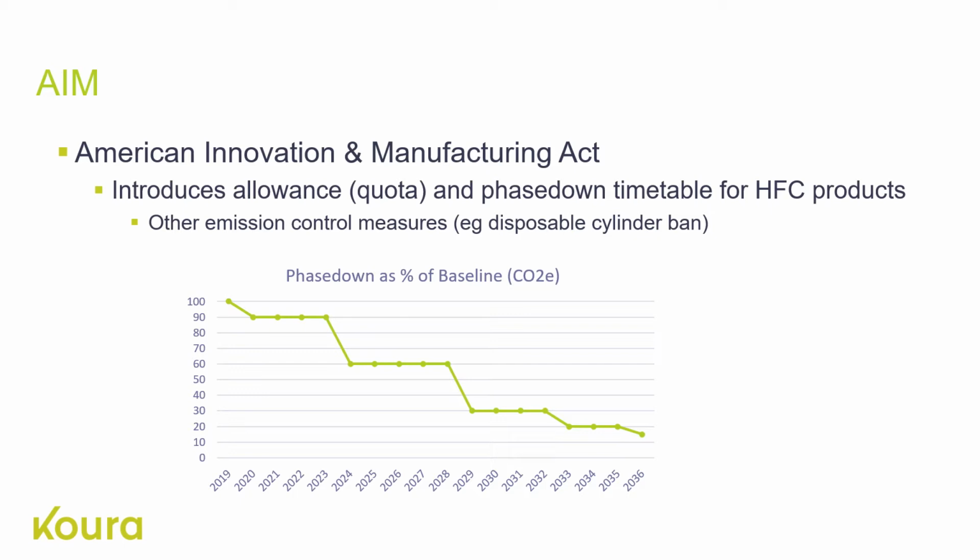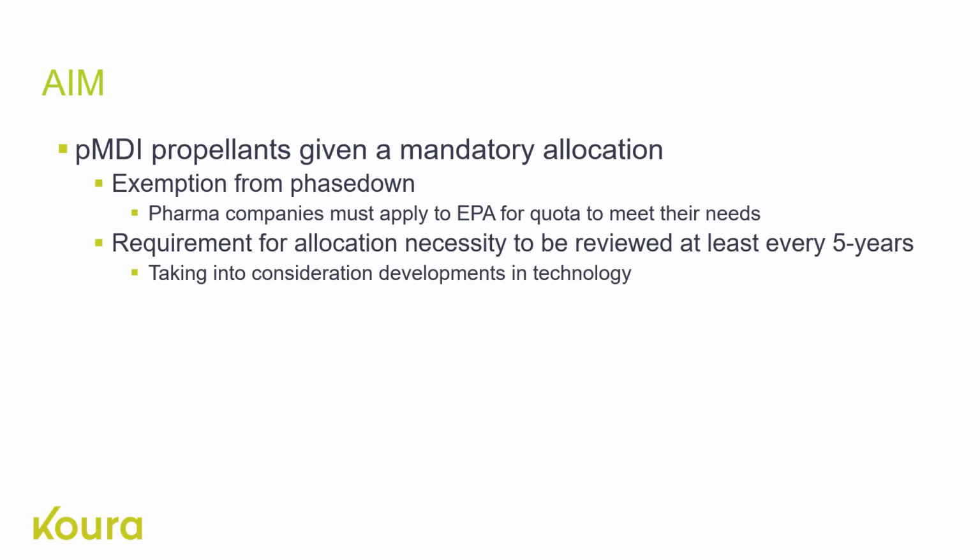And clearly, meter-dose inhaler propellants of the current generation, 134A and 227, are both HFCs. However, meter-dose inhaler propellants have been given a mandatory allocation under AIM. They're exempt from phase down, and pharma companies must apply to the EPA for a quota to meet their needs. In many respects, this was quite similar to what happened in Europe with the introduction of F-gas, where meter-dose inhaler propellants were given an exemption from phase down. The requirement for allocation is still included within the total national carbon dioxide emissions total. However, the phase down aspects are not applicable to meter-dose inhaler propellants at this point.